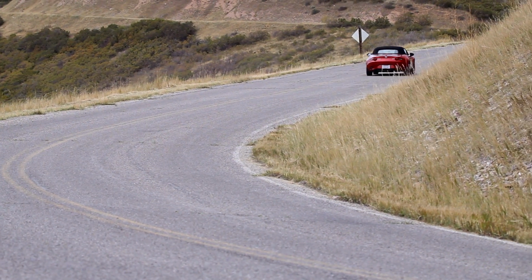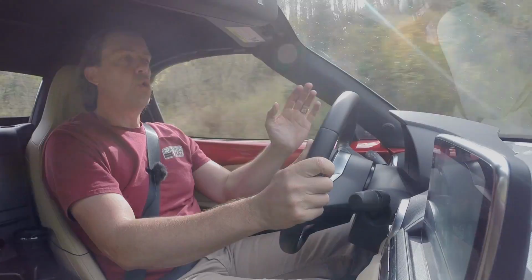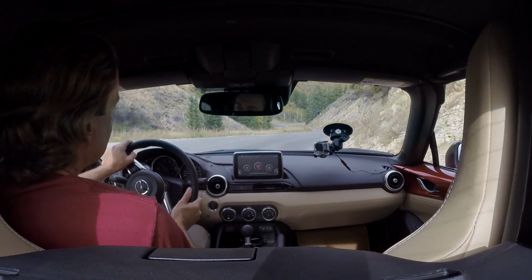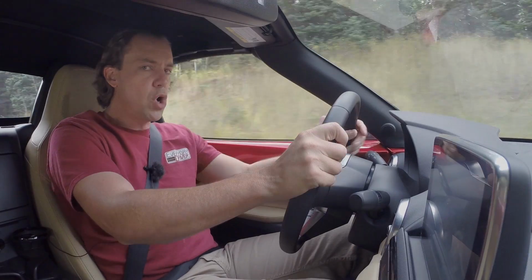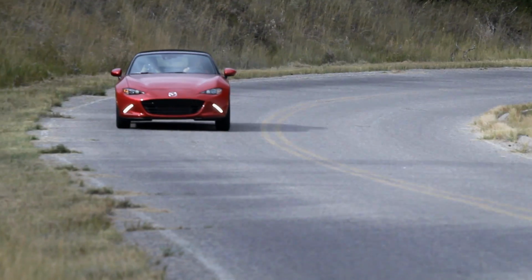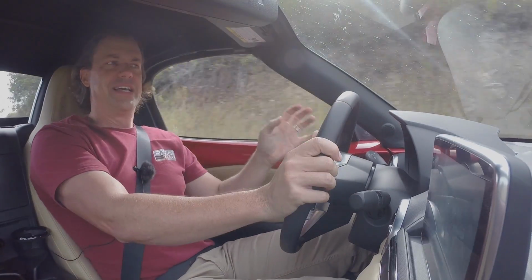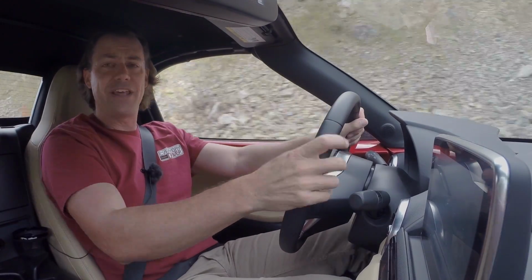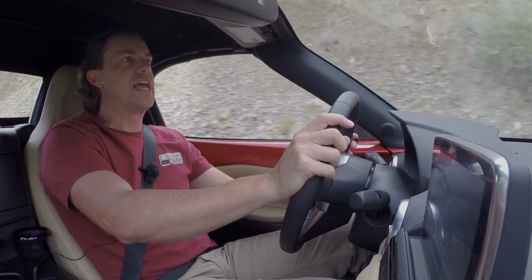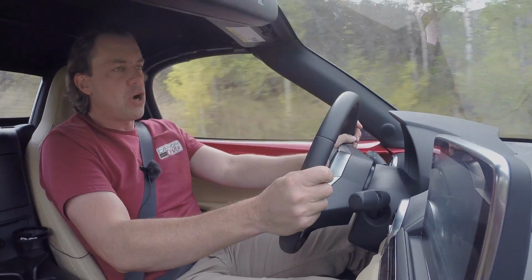There is a quite noticeable amount of body roll. Now, it's not sloppy. It's just quick transitions in this car. You have to anticipate the fact that it's going to float one way and then float the other. It's controlled, but it isn't taut. I find myself easing up every now and then, just a tiny bit in the corner, like, am I okay? And then I realize, no, you're fine, you're great. It's just not as focused a sensation as I was expecting from a car like this.